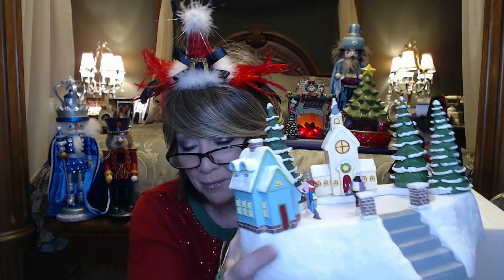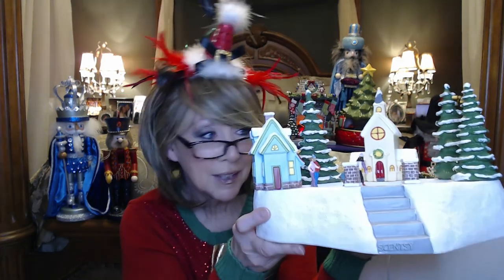Here it comes out. So it's like a town center, maybe a small, perfect little town. The town center has steps to go into it. It's all snow covered. There's an ice pond right in here so that you can see some skaters skating. And we've got the church with a steeple, and right here we've got a little bakery shop. And we've got some snow-covered trees. And it's just really, really pretty.